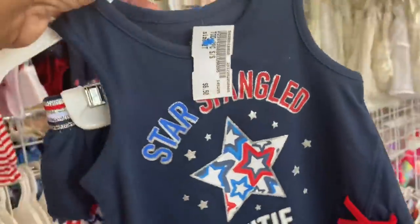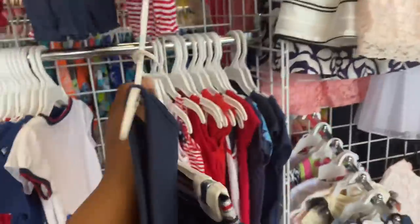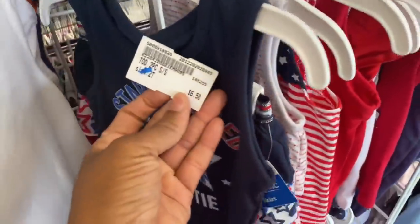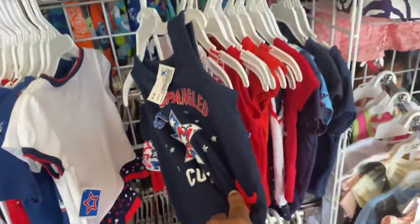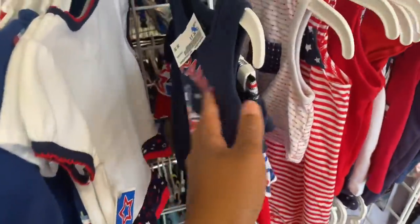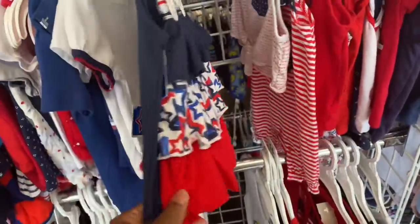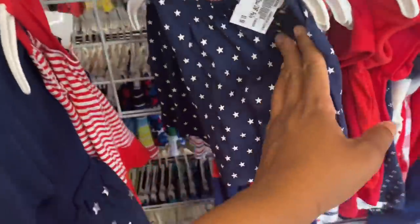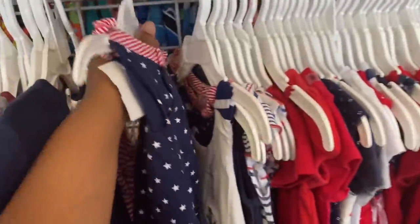But they have all of their patriotic stuff in this one spot. This is the entire set for $6.50. I don't know, y'all, I might just be too cheap, because I feel like for $6.50 I can get my baby a brand new outfit for this to be used. It does look good. It is in nice condition, but it's used. I would expect it to be lower, like maybe $2, $3 for something like this. That's just my personal opinion. Comment down below what you guys think. This top by itself is $1.50. I think that should be a quarter.